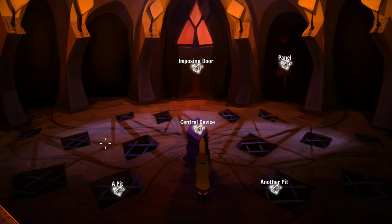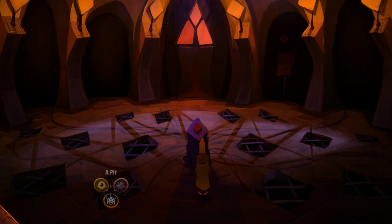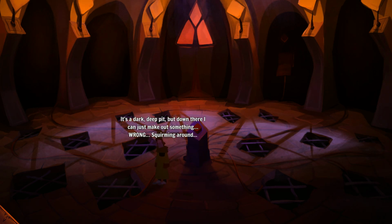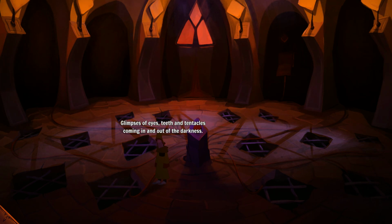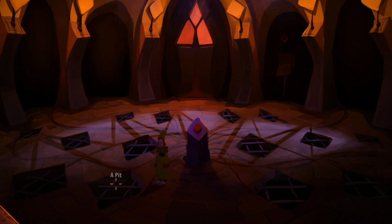Hi, it's a door. And pits. And a panel. Well, let's look in the pits first. It's a dark, deep pit, but down there I can just make out something wrong. Squirming around. Glimpses of eyes, teeth, and tentacles coming in and out of the darkness. Man, am I happy for that grate.